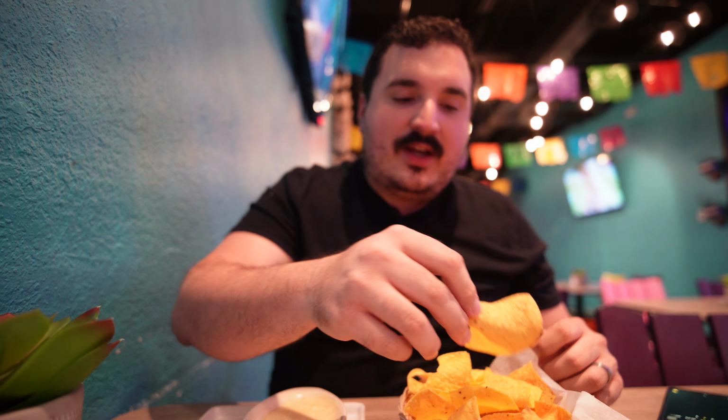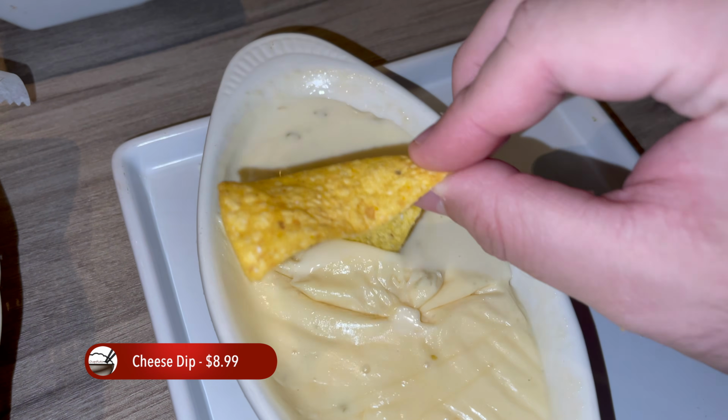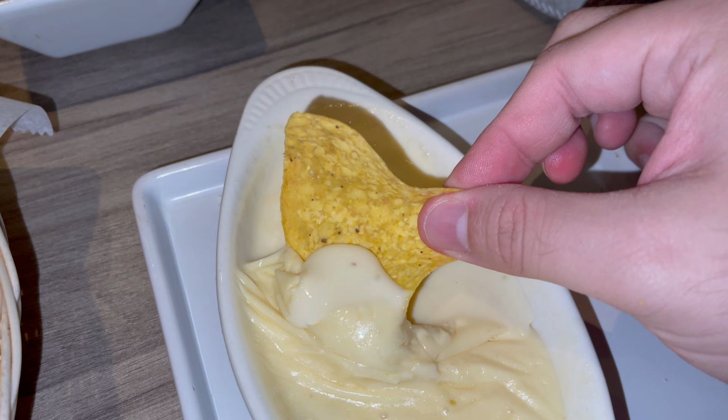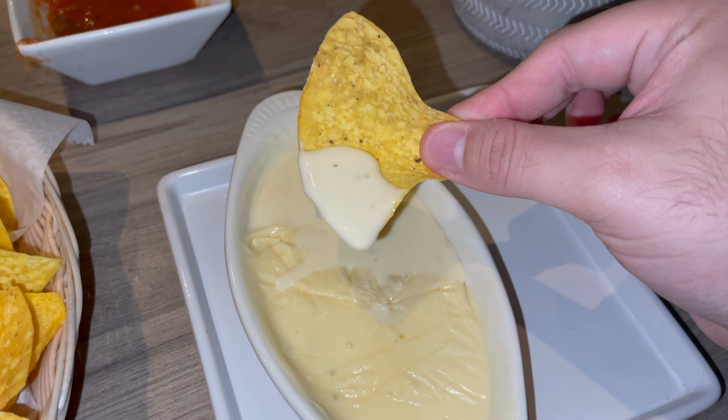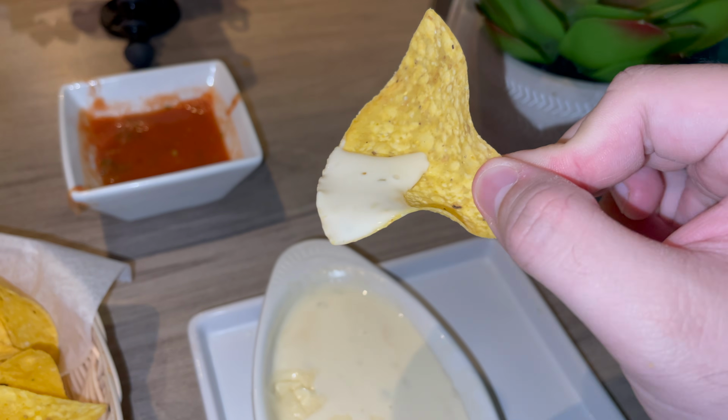Let's go ahead and try this cheese sauce before it keeps cooling down. You gotta try to have it while it's hot. All right, guys, let's go ahead and check this out. Oh yeah. And that is the skin because they let it cool down just a bit, but nice and thick, perfectly coating the chip itself.